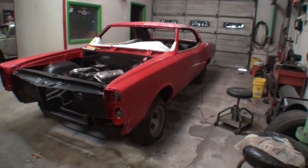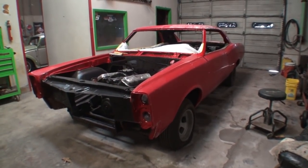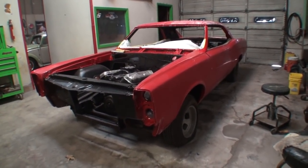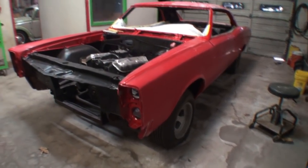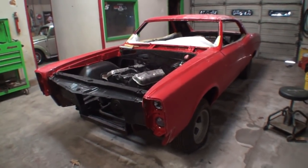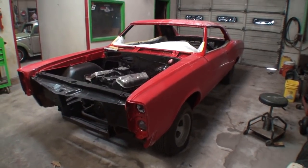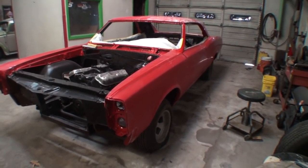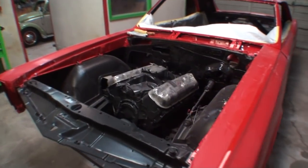We literally found this car in a junkyard, sat in the junkyard for 25, 30 years, and then my friend Pete brought it back to life. So it's going to be an awesome car, because this is how you do these cars. When you get an old car like this, and we're going to call this a junker, you restore the car back to the originality. Now, as far as the drivetrain goes, that's all on the owner.